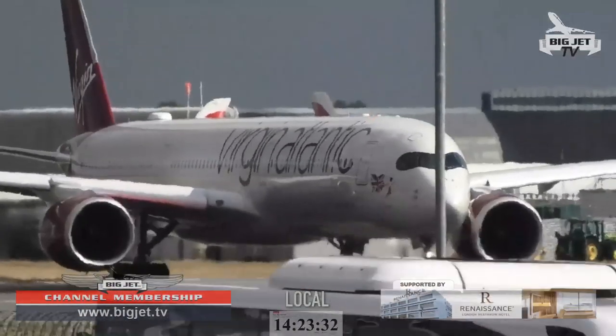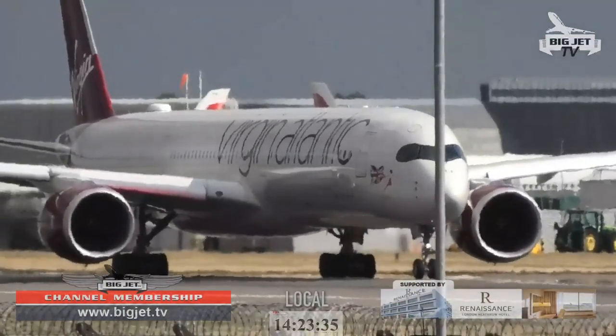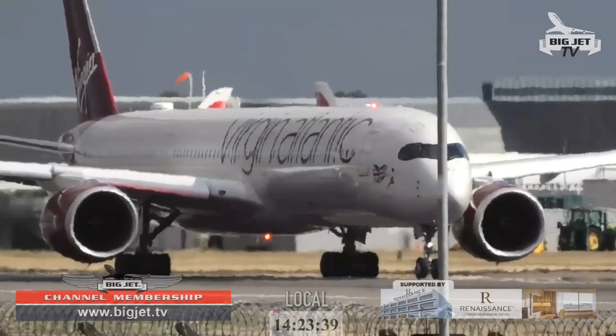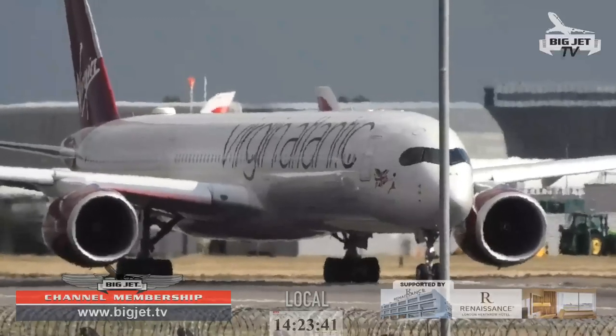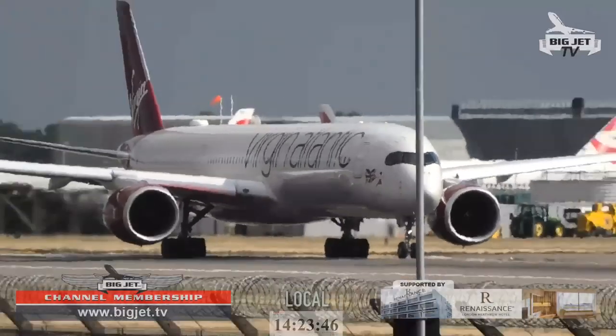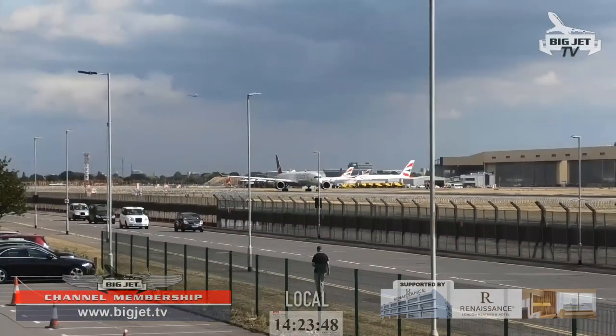Gotta love a lamppost. Thanks, guys. Because let's face it, you really do need all these lampposts down here, because there's just not enough, you know. Look, I mean, you need a lot more lampposts.